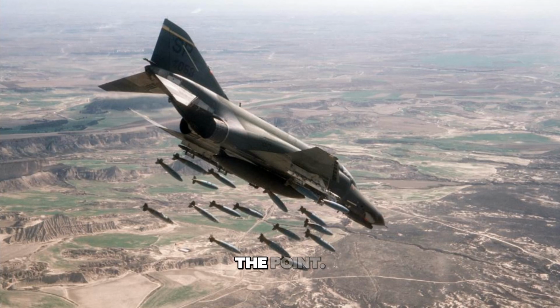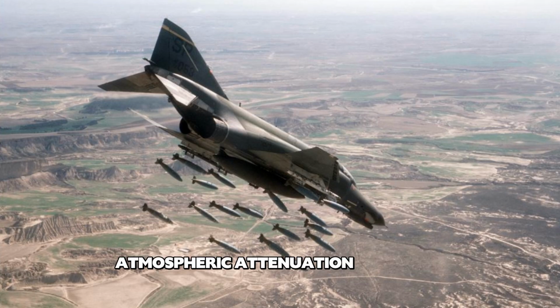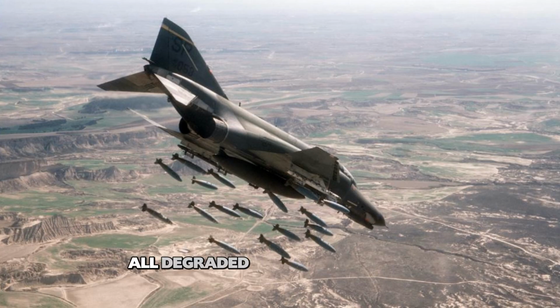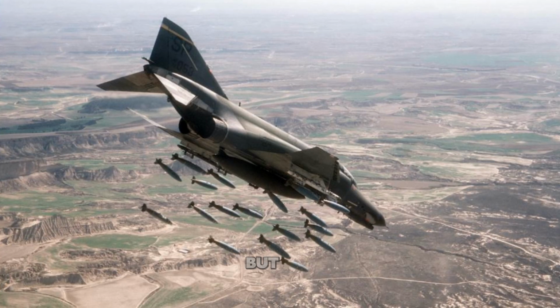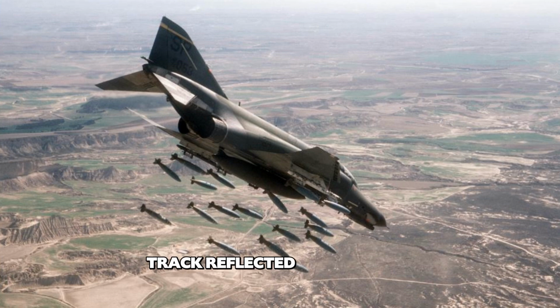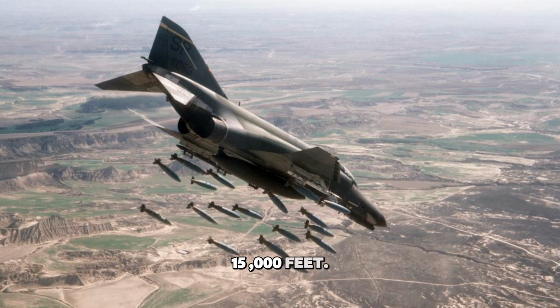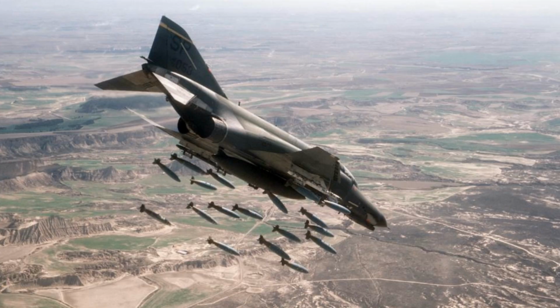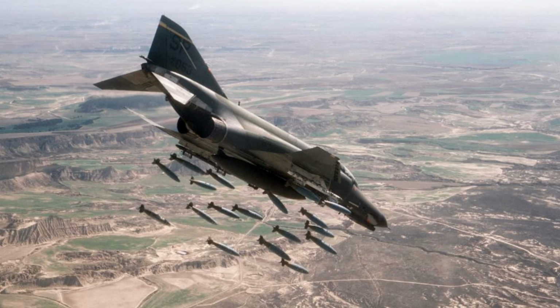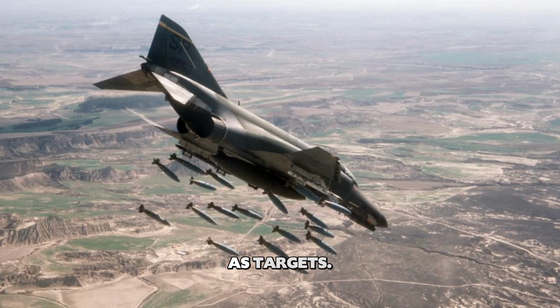Word acknowledged the point. Atmospheric attenuation was real. Water vapor, dust, and smoke all degraded laser transmission. But the math still worked. Even with 30% power loss through humid air, the seeker could track reflected energy from 15,000 feet. Jungle canopy? Designate from angles that clear the foliage, or use bridges, buildings, concrete structures as targets.